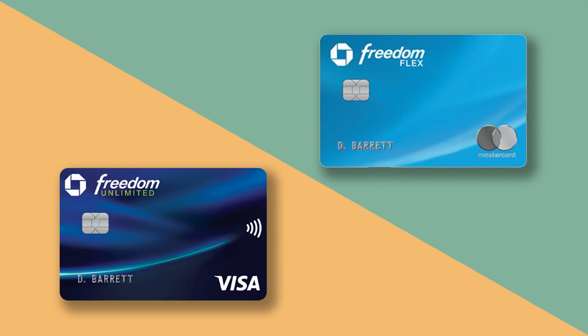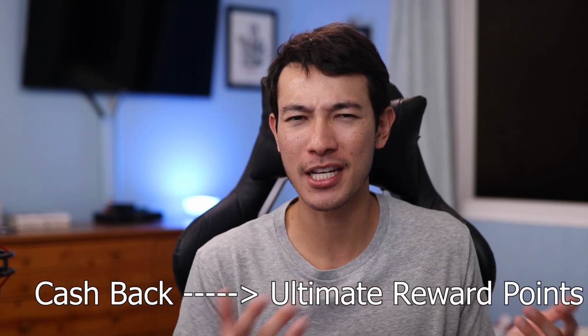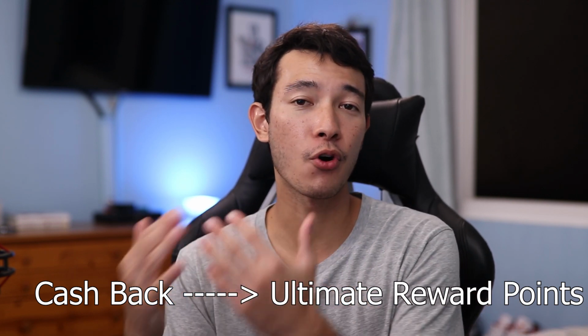So this card makes it really great if you already have a cashback Chase card like the Freedom Unlimited or the Freedom Flex, because those don't earn Ultimate Rewards points. But if you pair it with a Chase Sapphire Preferred Card or even the Reserve Card, you are able to transfer those cashback points into Chase Ultimate Rewards points, which you could then get the 25% redemption value on, use at the transfer partners for travel, or book travel through the portal. There's a lot more flexibility to it than just having cash back on the Chase Freedom Unlimited or Chase Freedom Flex cards.